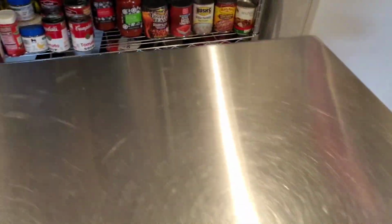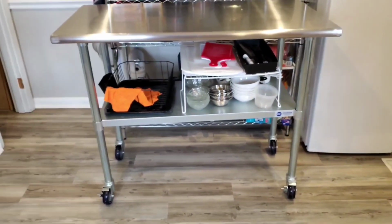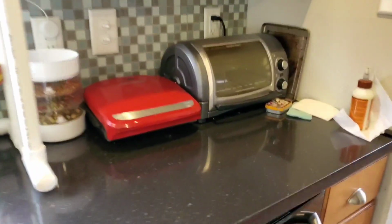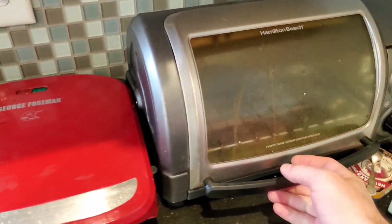And another big upgrade that we did was this cart that we got. There just wasn't enough counter space in this stupid kitchen to make a meal. Not with some of the appliances that we like to have. Like, this isn't a super important appliance, but I enjoy having it.